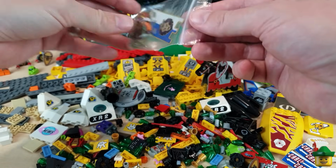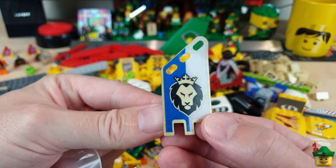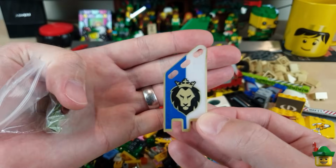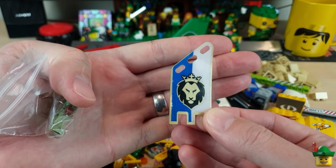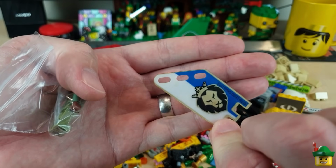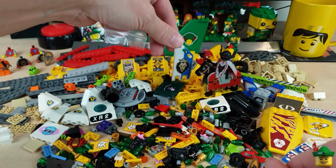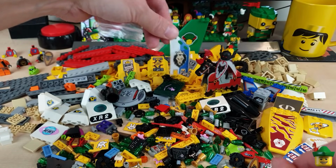Got this full minifigure. And a banner. Look at that. So this banner is obviously the sort of lion crown knights, as I call them, because there's crowns and lions all over the place of all different types with the blue and white. Is that double-sided? Oh, lovely. So imagine that on a lance, sort of coming off the front of somebody like that. Oh, yeah, that looked really good.